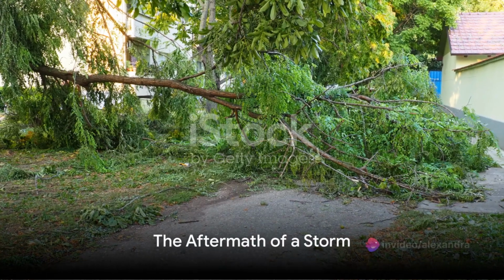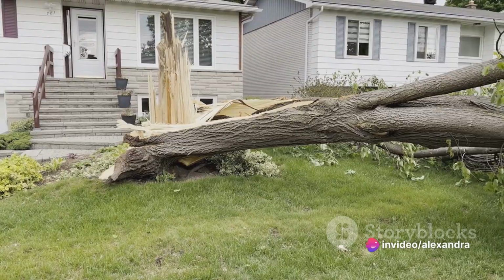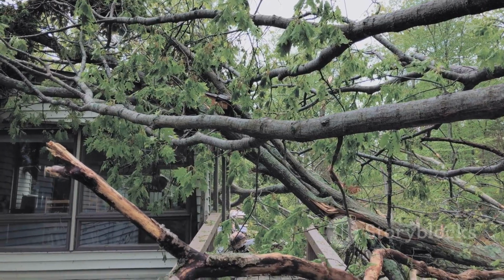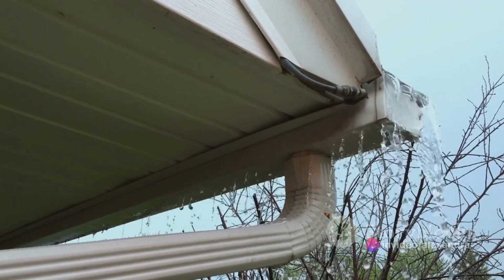Ever wondered how to clean up your yard after a serious storm? It's not just about aesthetics. Fallen branches and uprooted trees can pose real dangers, damaging your property and creating potential hazards. Flooding can also cause severe problems if not addressed promptly.